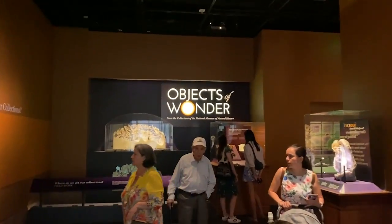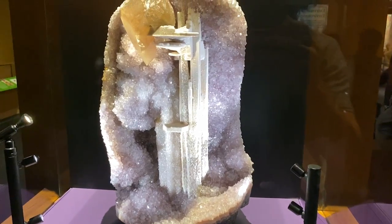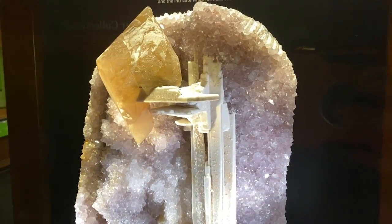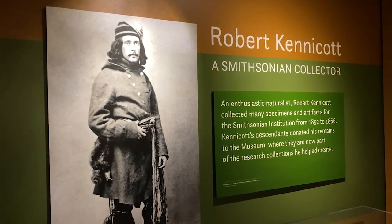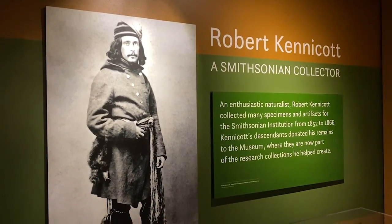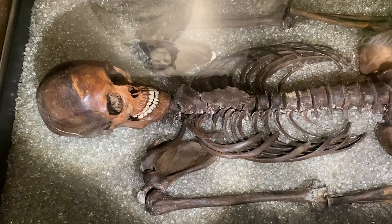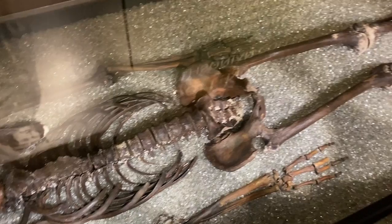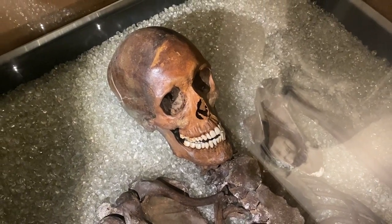Objects of wonder. What? Wow. What? Yeah, let's get it. What do you mean? This is Robert Kennicott. He donated his body to the Smithsonian, to science. And here it rests. He had stellar teeth, Robert. Wow. Although it's a little quieter in this part of the museum, I can't say he's resting in peace so much, unless that glass is soundproof.